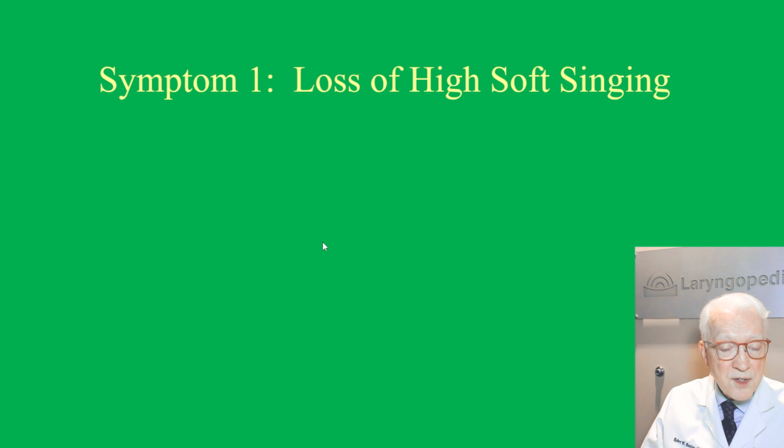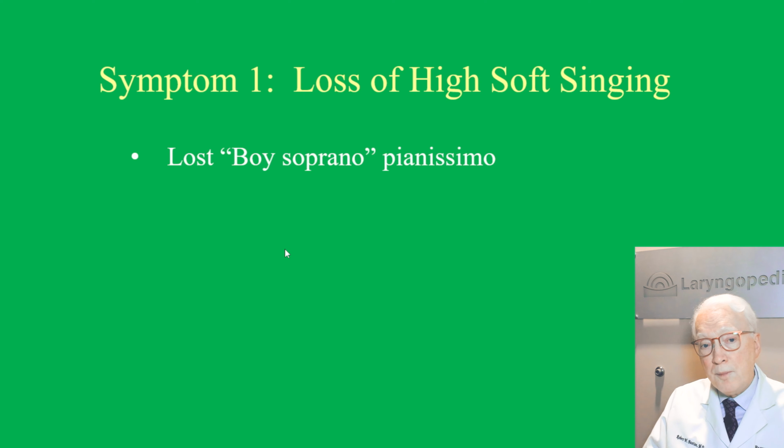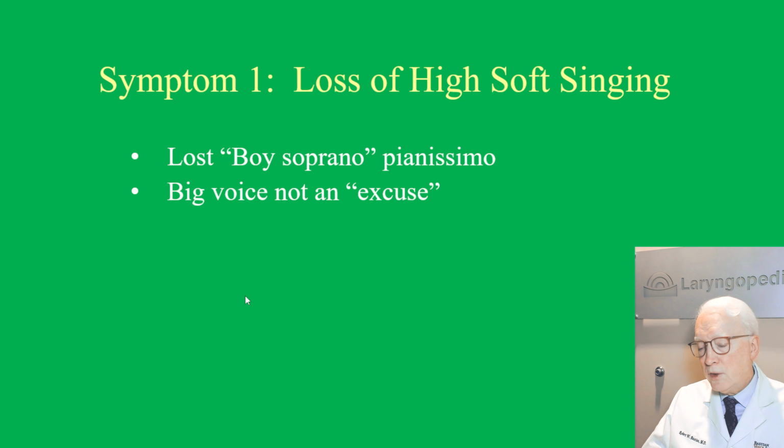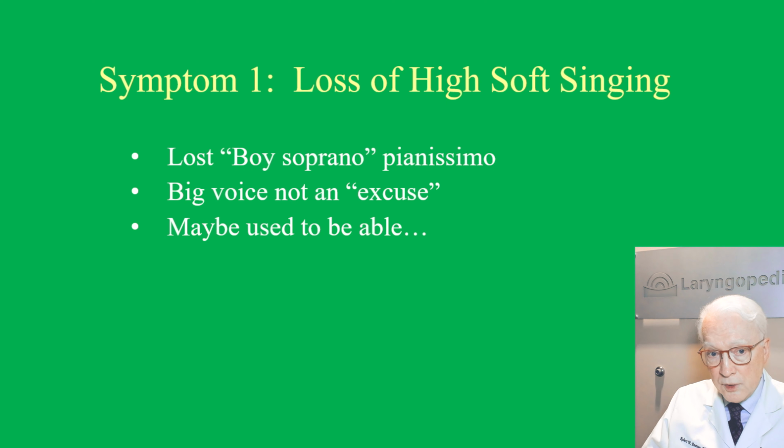So loss of high soft singing, lost voice soprano pianissimo, the ability to sing a very tiny voice way up high. And big voice is not an excuse. I've had people say, well, I'm a dramatic mezzo, so of course I can't do that very tiny high voice. And that's actually not true. I'm a baritone, but I have had a very clear high falsetto, and so that may not be an excuse.